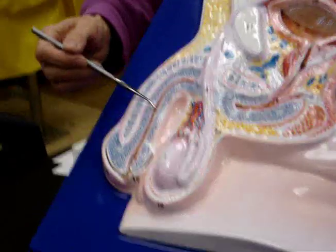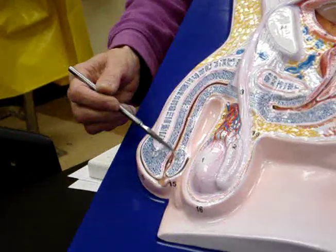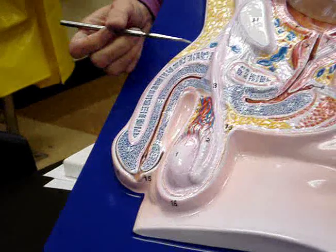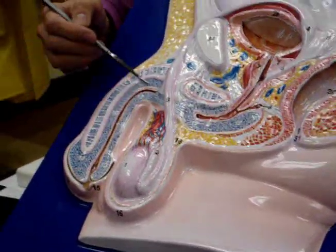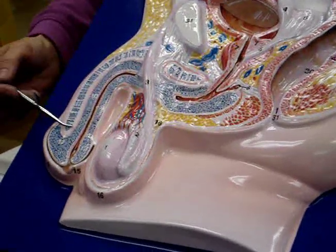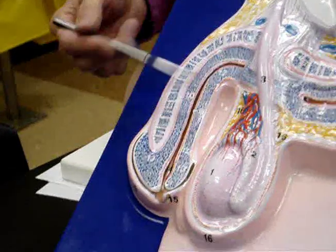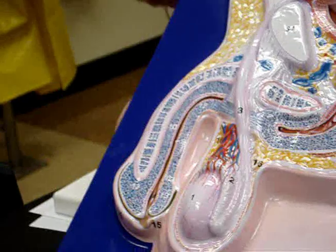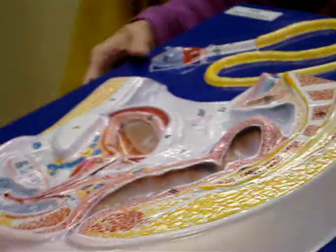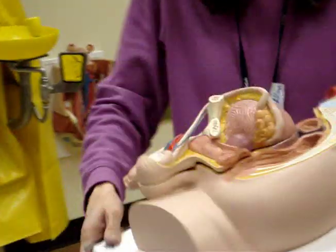So this mass of tissue that surrounds the urethra, right here you can see it in kind of this bluish color, that is called the corpus spongiosum. The corpus spongiosum. It surrounds the urethra. Whereas this mass of tissue, and then the other half that would be on the other half of the penis, those together are called the corpora cavernosa. The corpora cavernosa.